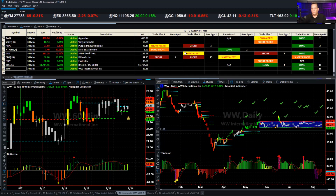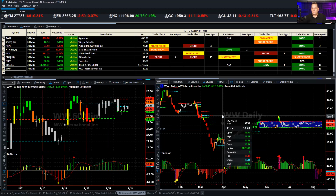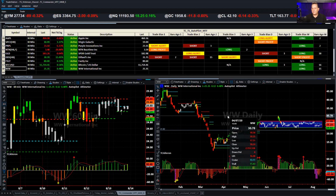and let's get rid of all of these little check marks we have here. If we go above this level, what do we have? Well, when I look left, I'm going to look from right to left here. What do I see? Not much resistance till I get to about 30.70. So right now the stock is trading at about 25.30. That's a nice gain. It's almost a 20% gain from where we are right now, right? $5.